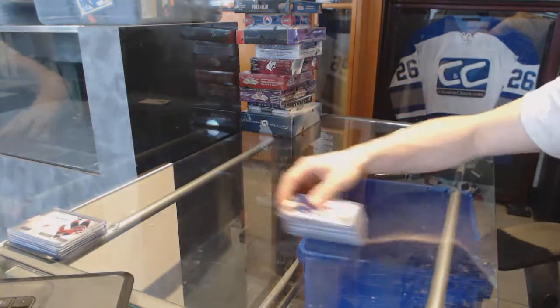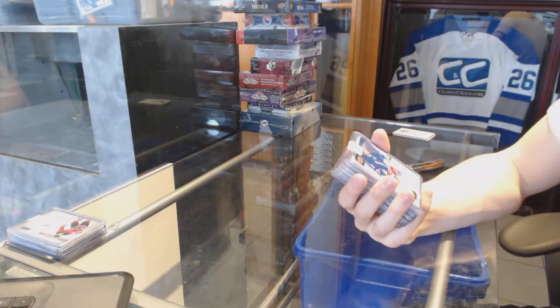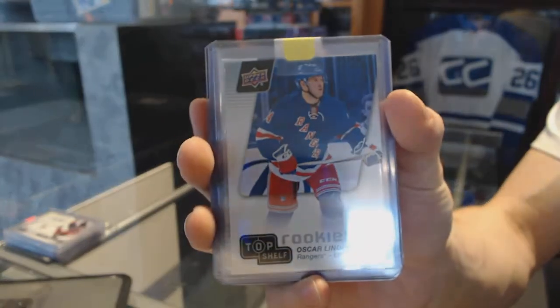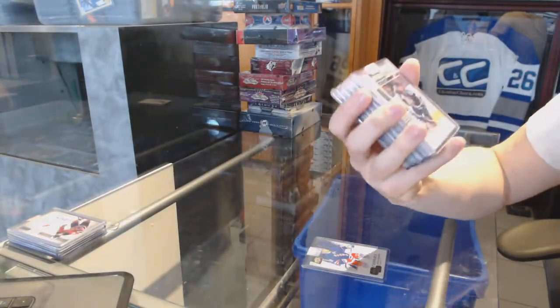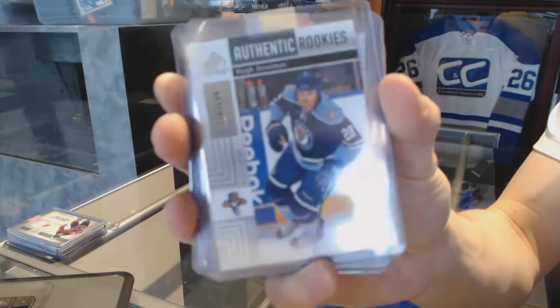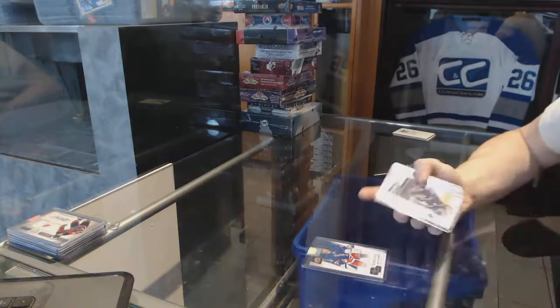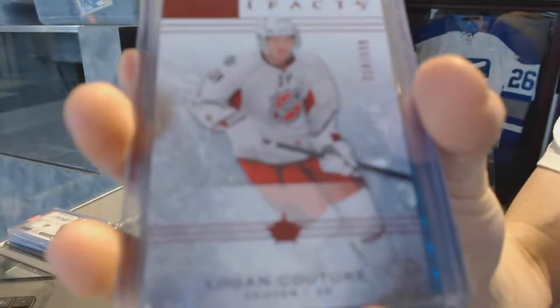And we've got a 15-16 Upper Deck Top Shelf Rookies for the New York Rangers, Oscar Lindbergh. We've got an 11-12 SP Game Used Rookie number to 699 for the Florida Panthers, Hugh Jessamine. Hugh the Specimen Jessamine. We've got a 14-15 Artifacts Ruby number to 599 for the San Jose Sharks, Logan Couture.